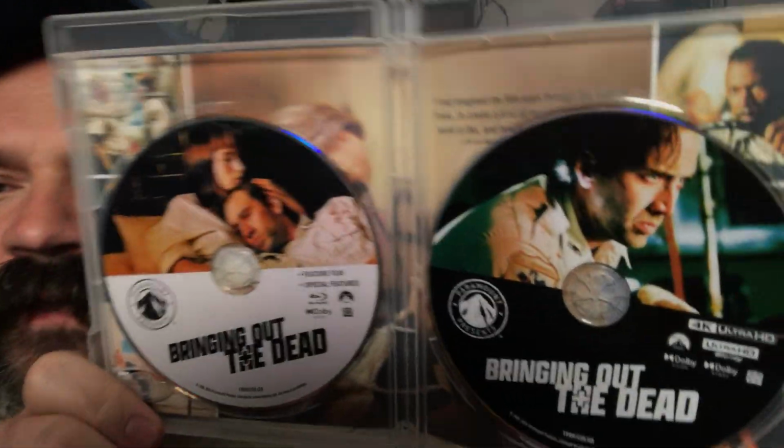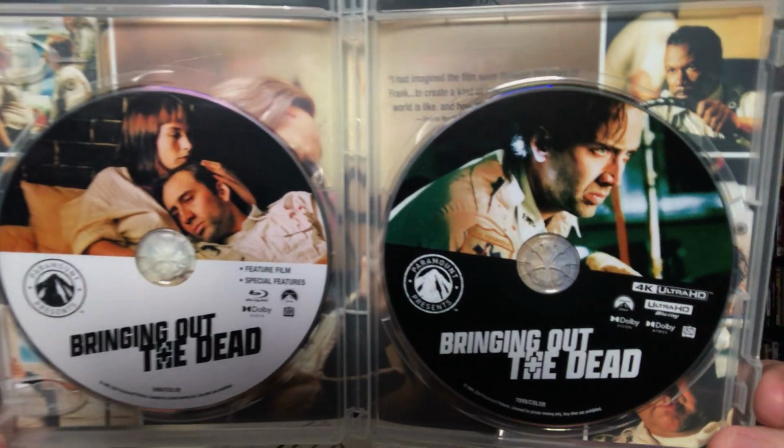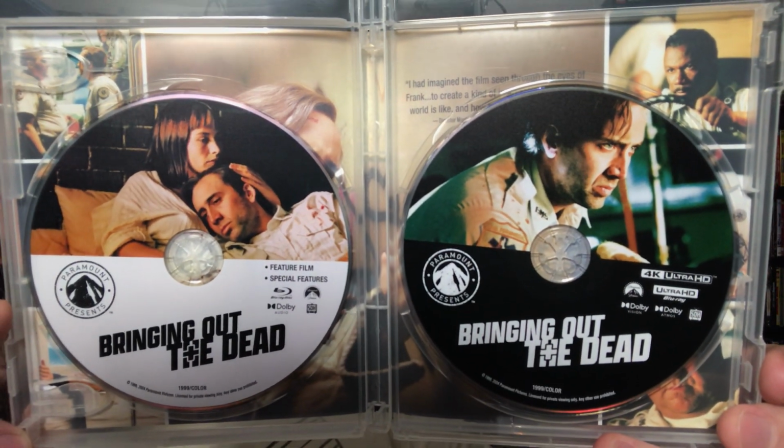Oh man, it's telling me I gotta get Primal Fear on this. I really do. I really want to see that. But check this out. We got some cool disc art right here. Just some stills from the films. Stills from the film right here. Looks sharp. Man, Nicolas Cage is great. He's made so many great films. Granted, not every film is great, but he has made some amazing ones.